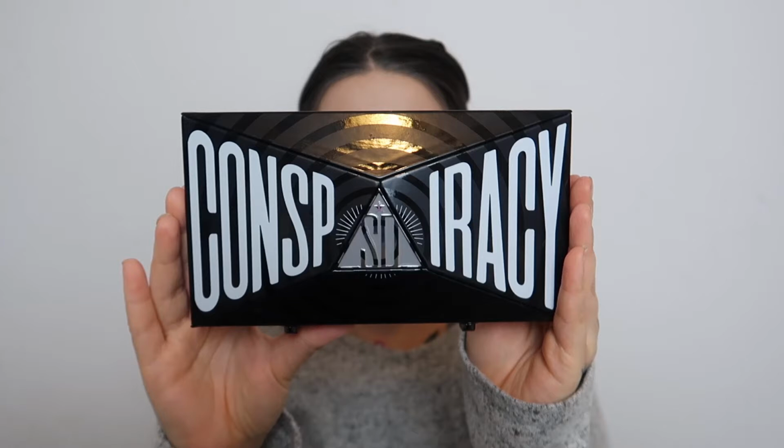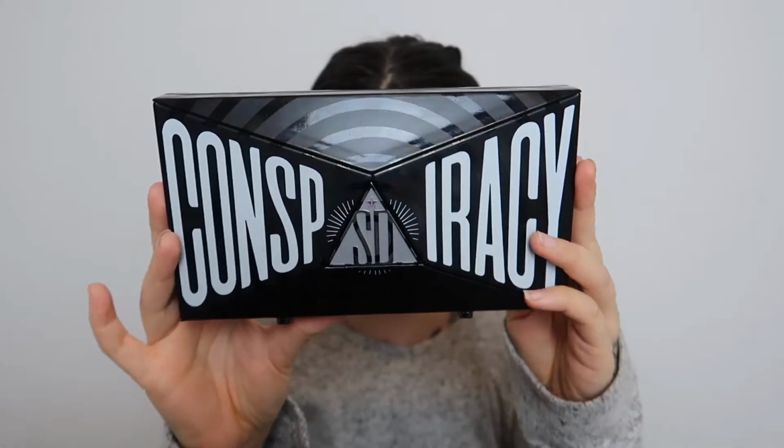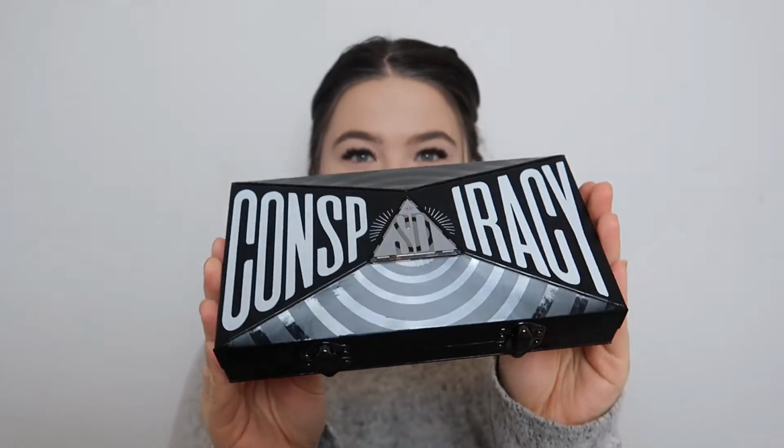But as you saw earlier, my Conspiracy palette came in. I could cry. So again, this is how it looks. This packaging is just absolutely stunning. It just feels luxurious. It feels expensive. It just is amazing. So we are going to do a full face. What we're gonna do is I'm actually gonna use, I think, Tanacon to bronze. So let's see how it does.